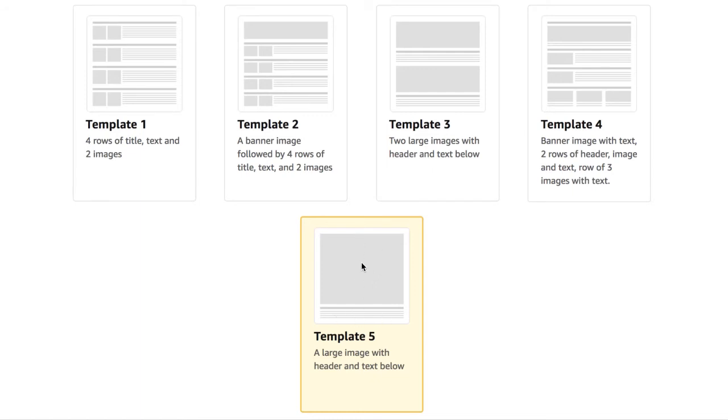So I like this one because it allows your text to be different from the standard text that is Amazon's text. So it can pop just a little bit and feel just a little bit different.